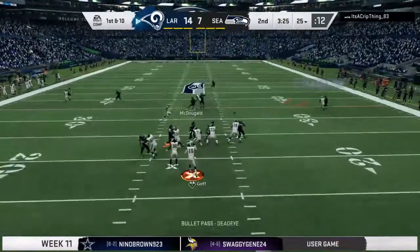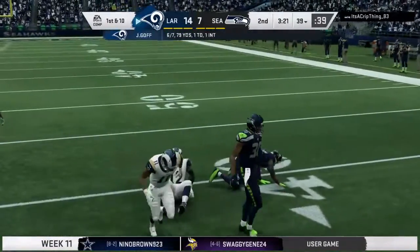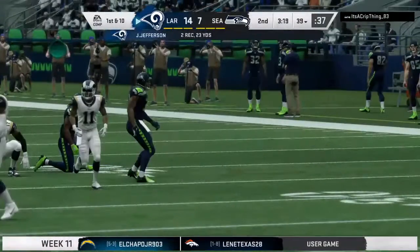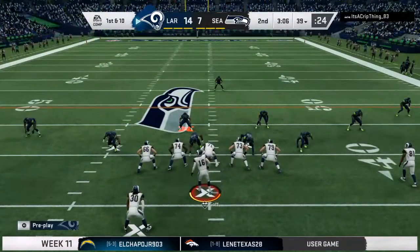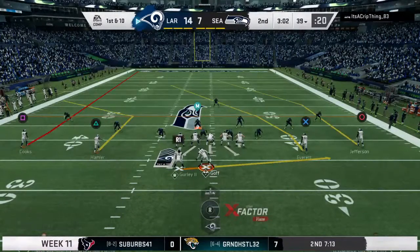In search of redemption from the pick six. Goff throwing right, and that's complete. First down, Los Angeles there with a pickup of 14 yards. So from the 39 now, they'll come up on a 1st and 10.